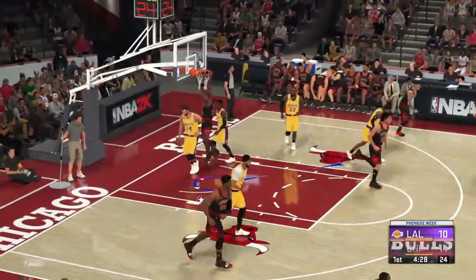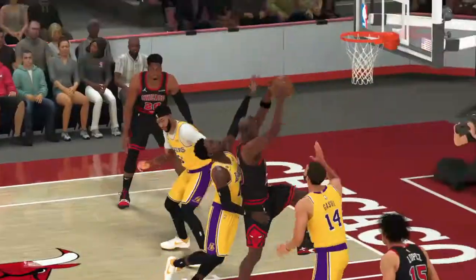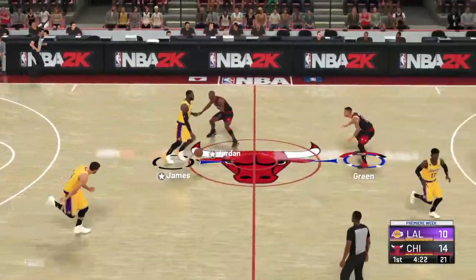And slam dunk by Jordan. Oh, you hear that sound? That's the flushing of the toilet right there. Greg, a fierce two-hander. Lakers trail by 4.